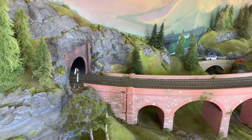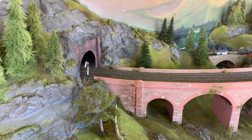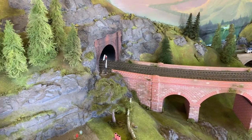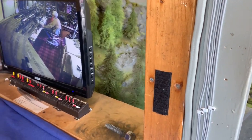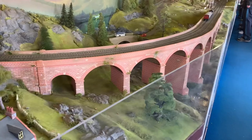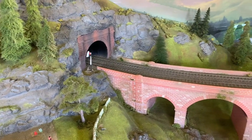How many engines at a time can you run this on? They only have one on each track at one time, but if you look in there, you'll see them all lined up. Do any of them have whistles? No, you have to have DCC for that. And these are all running now.